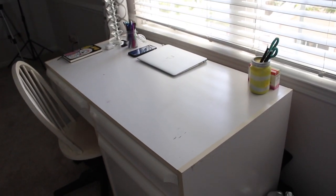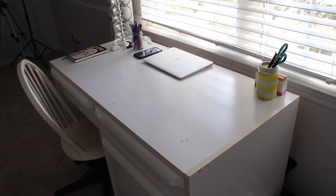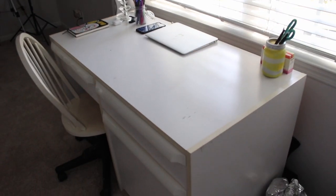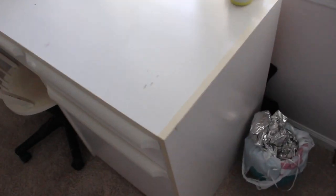This is also super minimalistic. I don't like a lot of stuff on my desk, but it's always a mess filled with laundry and schoolwork, but it's summer, so I don't need to worry about that. This desk has been in better shape. My sister has used it, I've used it, so it's just very not neat. If you guys can see, there's a lot of chips and dings, and there's nail polish on it. It's just really not cute.